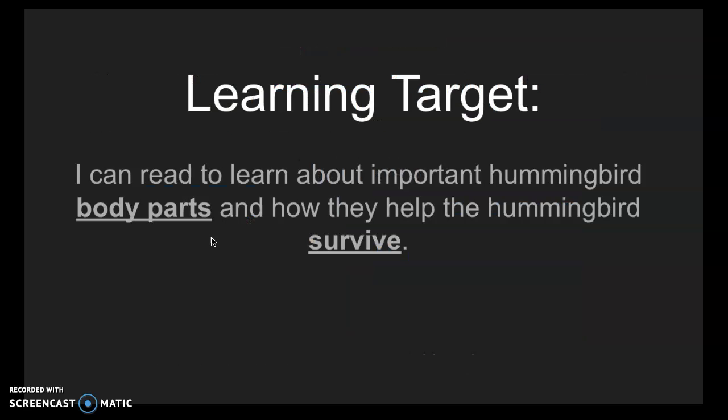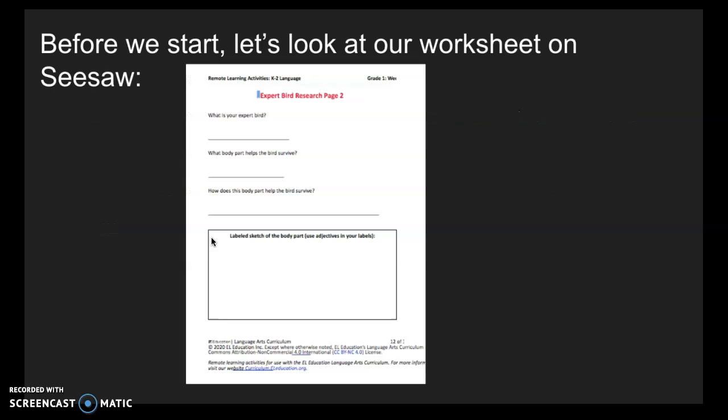So today our learning target is I can read to learn about important hummingbird body parts and how they help the hummingbird survive. So yesterday, I believe we talked about the beak and how the nice long beak helped the hummingbird get nectar. Today we're going to see if we can find another body part that helps the hummingbird. And we're going to use the same worksheet we've been using. So the first question, remember, we're writing in what our expert bird is. We're going to answer what body part helps the bird survive. And we're also going to answer how this body part helps the bird survive. When we're done, we're going to label a sketch of the body part and use adjectives in our label. And we'll talk more about this later.